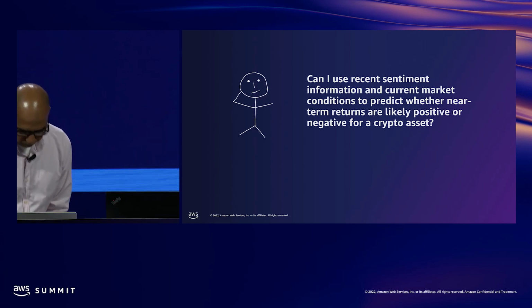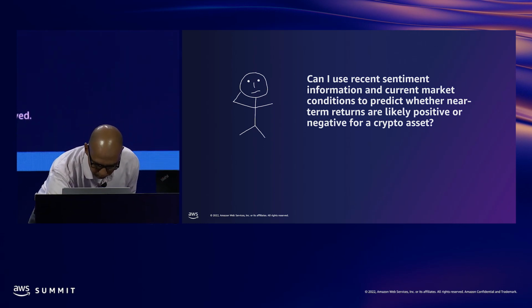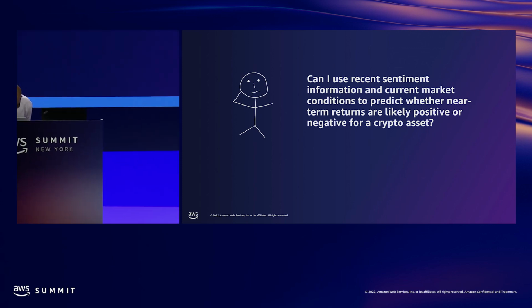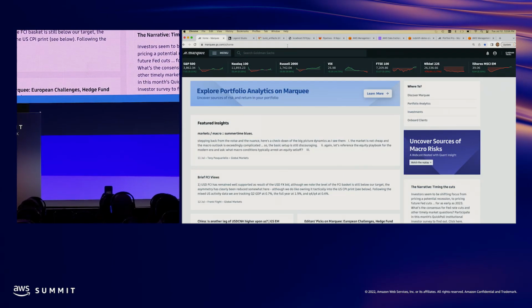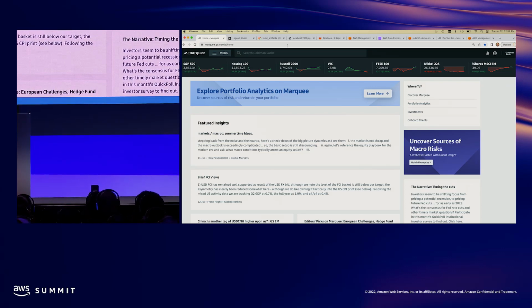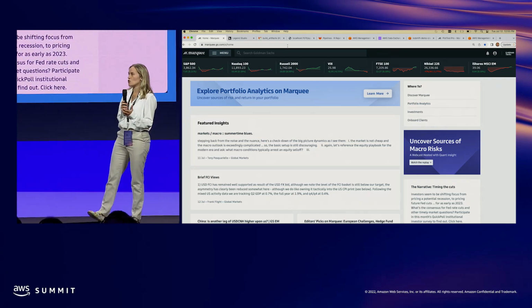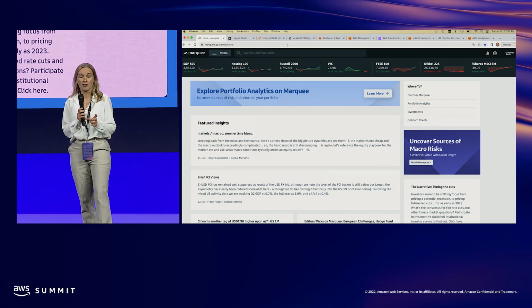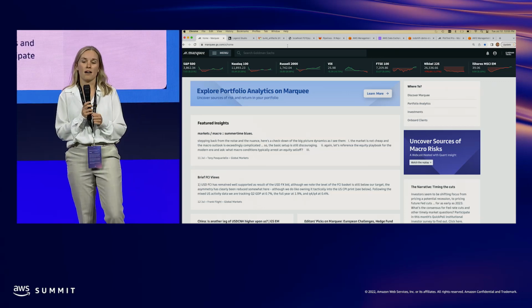Thanks very much, Ram. So as Ram mentioned, we wanted to give you a real world example today, and we settled on cryptocurrency because it was our belief, our assumption, that this was indeed a topical and an interesting asset. It's interesting because it's so volatile generally, but also particularly volatile in the last handful of weeks. And so to start, we go to marquee.gs.com.